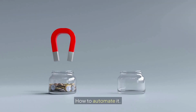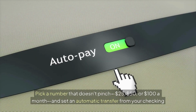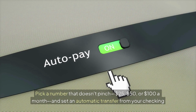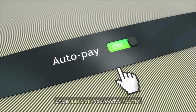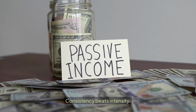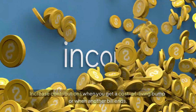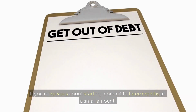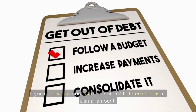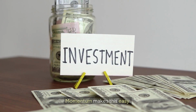How to automate it? Pick a number that doesn't pinch: $25, $50, or $100 a month, and set an automatic transfer from your checking on the same day you receive income. Consistency beats intensity. Increase contributions when you get a cost of living bump or when another bill ends. If you're nervous about starting, commit to 3 months. At a small amount, momentum makes this easy.